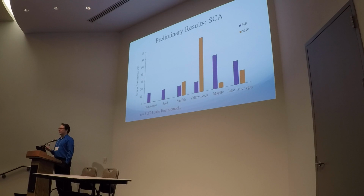So this analysis is great because you can look at what is specifically in the stomach, and there's no ambiguity. This is what this fish is eating. But it does provide some bias in that one fish can overwhelmingly dictate what your analysis is showing, which is why I mentioned that we looked at 3 different analyses.